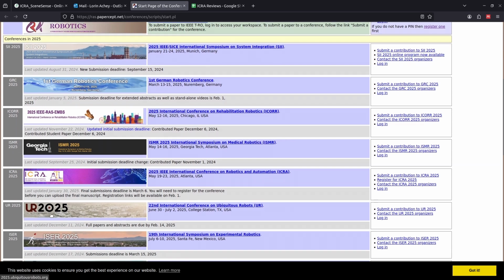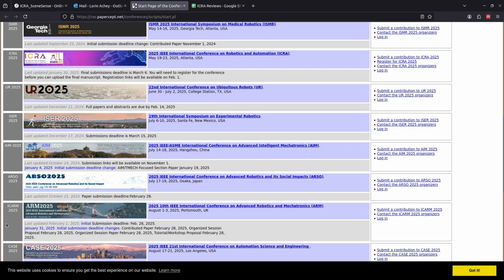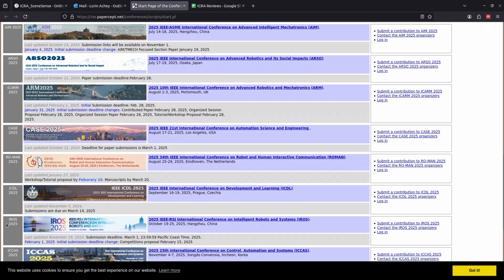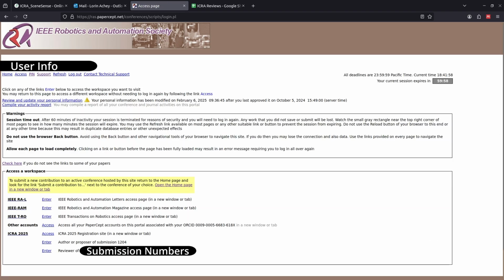And then there's actually quite a long list of other conference venues that you can take a look at to see if the research that you've done is a good fit for any one of these conferences that you can submit to via PaperPlaza. IROS and ICRA are two of the big conferences I'm familiar with, but one of my labs also submits a considerable amount of research to RoMan. So I have to log in. Okay, and now I am on my page.